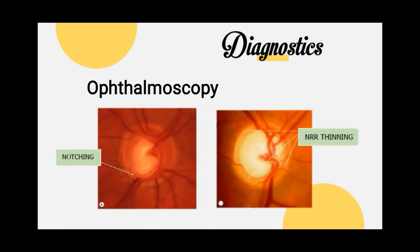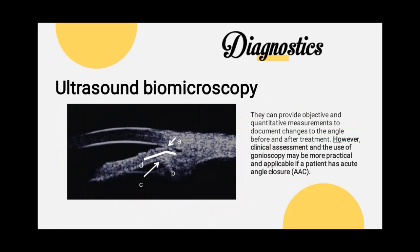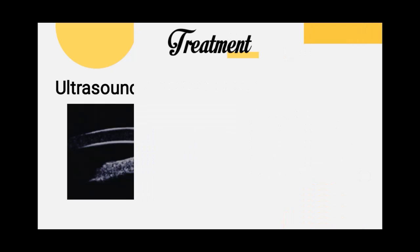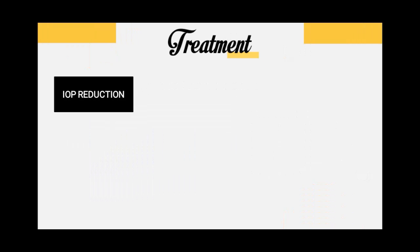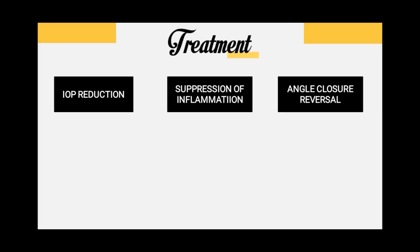Ophthalmoscopy may reveal a swollen optic disc in an acute attack or excavation if episodes have been chronic or repetitive. Ultrasound biomicroscopy: this imaging technique can be used to visualize the angle and surrounding structures. It can provide objective and quantitative measurements to document changes to the angle before and after treatment. However, clinical assessment and the use of gonioscopy may be more practical and applicable if a patient has acute angle closure. The treatment of acute angle closure glaucoma consists of intraocular pressure reduction, suppression of inflammation, and the reversal of angle closure.